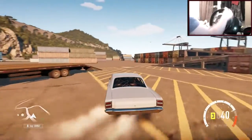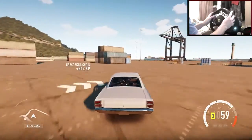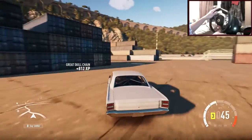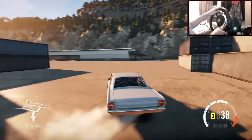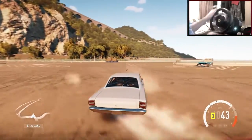Okay, it does feel pretty stable though, but I think it's because of the long wheelbase. Obviously, it's going to be a very stable car. It's going to be a little bit slow in transitions, but you come to expect that with a very long wheelbase car. And a very long car, to be fair. Look how long this car is. I can't even see the front. Where is it?